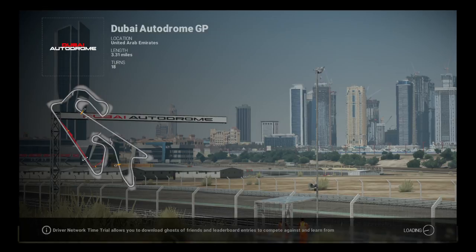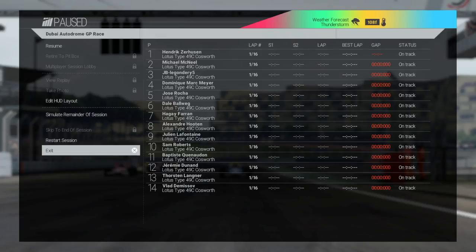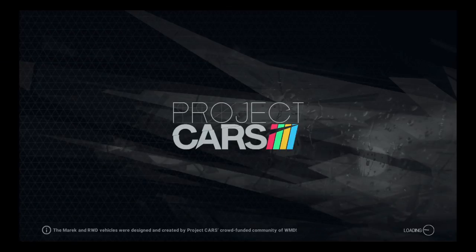It's the Dubai Autodrome GP circuit, 3.31 miles long, and it's got 18 turns for the race today. It is the 1970 Lotus Type 49C Cosworth, and 14 of them have come out today. The weather is cloudy to start with, and then thunderstorms toward the end of the race, apparently, according to the game. We just need to check and see if that's true.